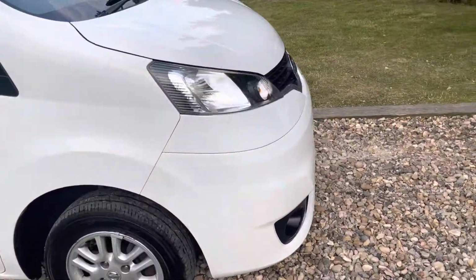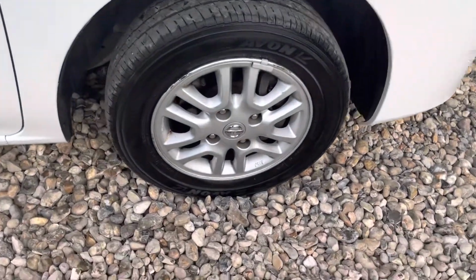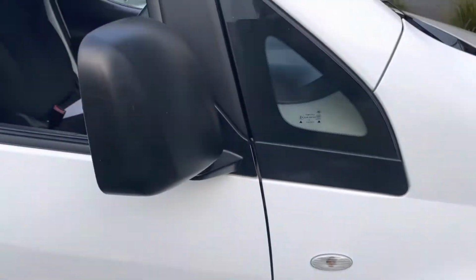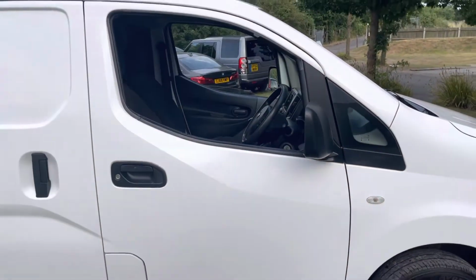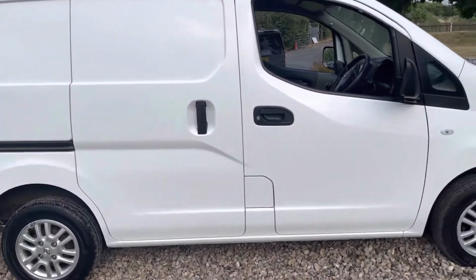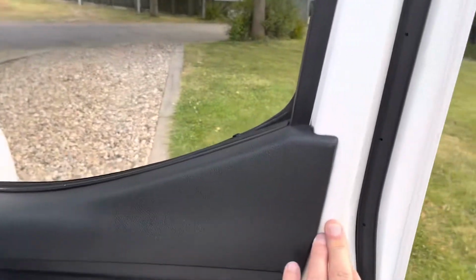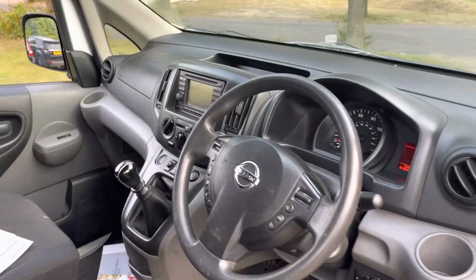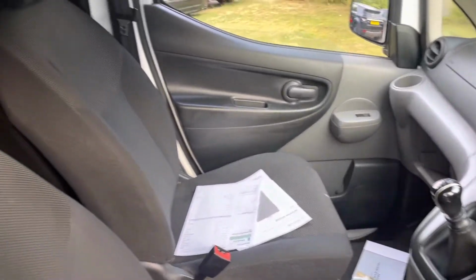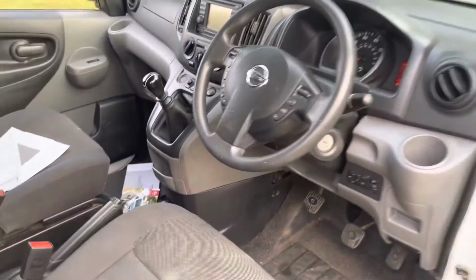Up onto the front wing on the driver's side, generally clean and tidy. That alloy's not bad. That tyre, it's not bad either at 3 or 4 mil. Mirror housings are not damaged. He's pretty careful with his vans, to be fair. As I say, it's got air conditioning, electric windows, it's Tekna, Bluetooth, sat nav, cruise control. We've got all the paperwork for it, 2 keys and a V5, so it's all where it needs to be, guys.